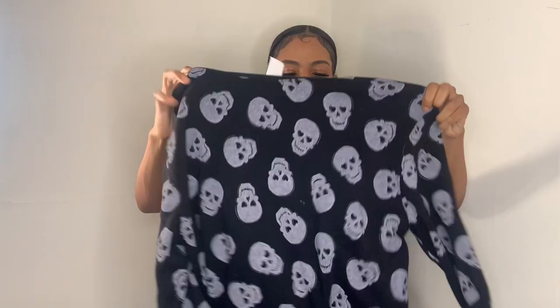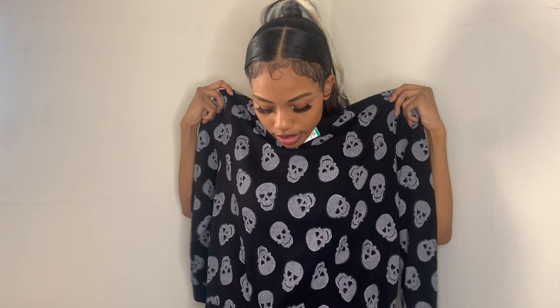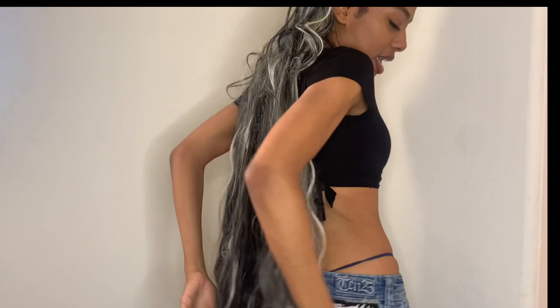So, yeah, this is a little sweater that I got right here. I had copped this sweatshirt. It was super cute. I really want to scrunch it up. That's the plan for it, for me to scrunch it up and make it more of a crop top. And I was going to put an elastic band through here. Also got these jeans. I really love this right here, this bedazzled cut they have in it. And then the back.